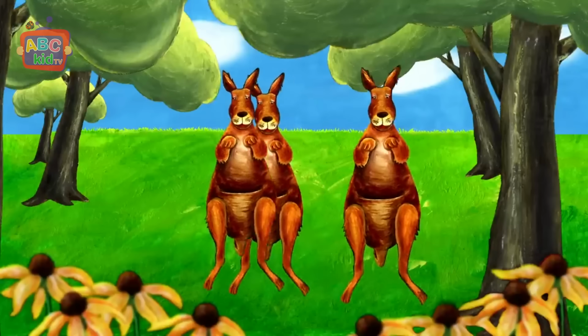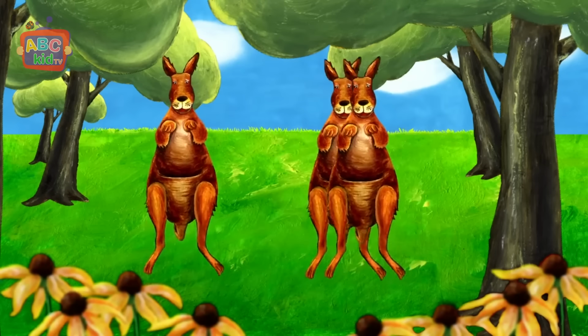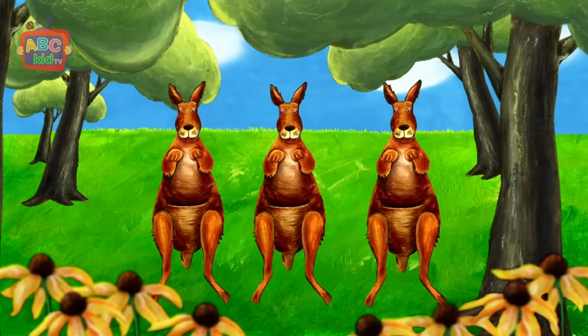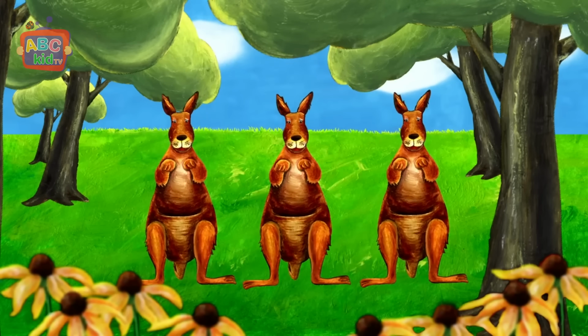Let's play the game one more time. We need to keep our eyes on the kangaroo. Boy, this is going really fast. Where am I now? Oh, there I am, in the first kangaroo, and the second, and the third. How did that happen?